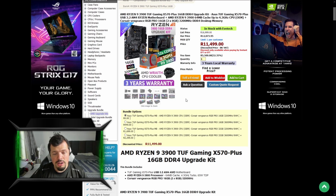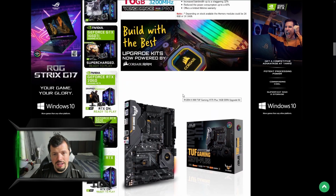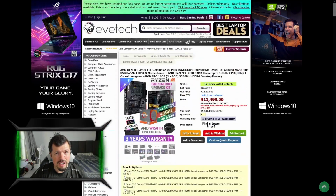12-core processor. The cooler is about the only thing on this I would look to upgrade, to be very honest. You could get one of the Gundius 240mm radiators and put this on there, and yeah, then you're in for pretty much one of the best PC experiences that you can get right now.